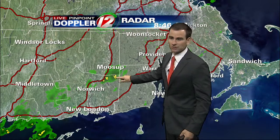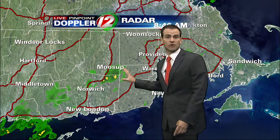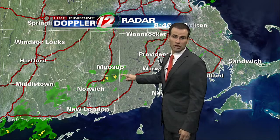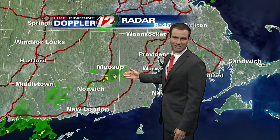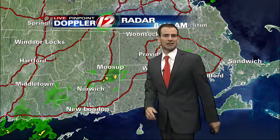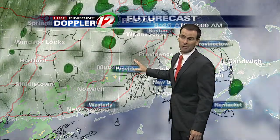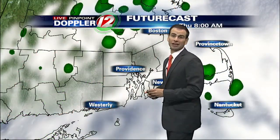Another little batch just to the east of 395 in Connecticut, now starting to push across the Rhode Island and Connecticut border. So if you're in West Greenwich, you may be experiencing some of these showers shortly. Could pick up a little bit in intensity. When you see these yellow specks, that does represent when the showers do become a bit heavier. But for the most part, most of us not seeing much in the way of rain at all.